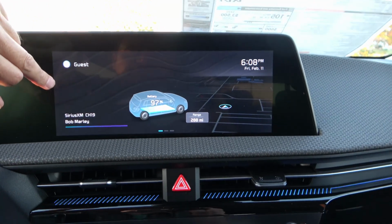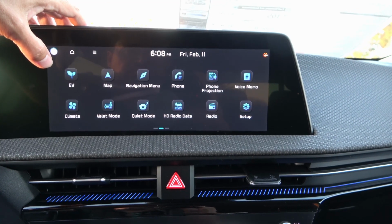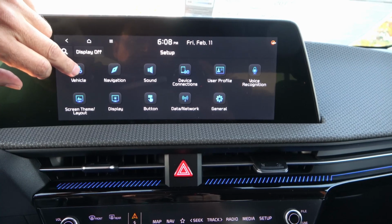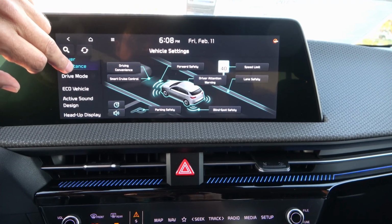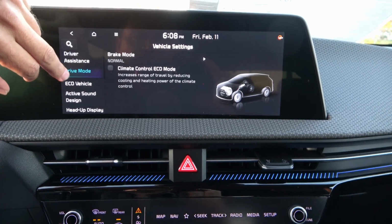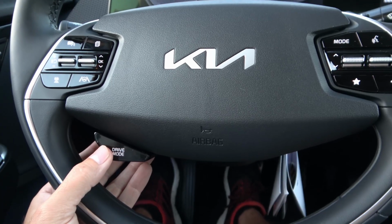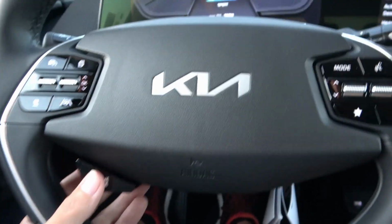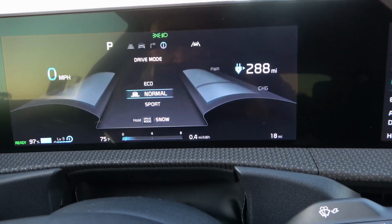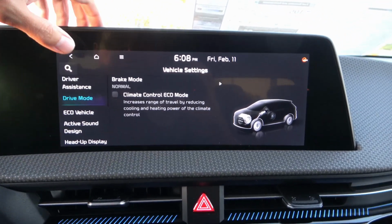Can we play around with this a little bit more? Let's go to the main screen, then to some setup right here. And how about the vehicle setup? And maybe we go to, there's drive modes. Oh, by the way, I didn't tell you, drive modes in here. This is actually pretty cool. So you have drive modes, right? You press it right here in the steering wheel, and you have sport, eco, and normal. So just like all the other Kias, that's basically the same drive modes as you have.